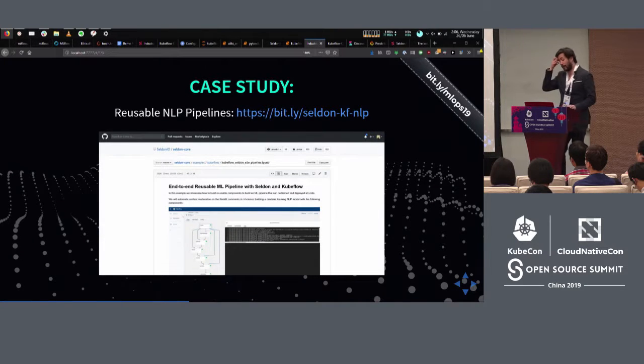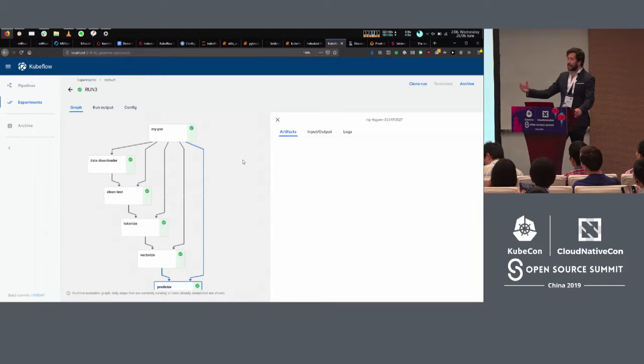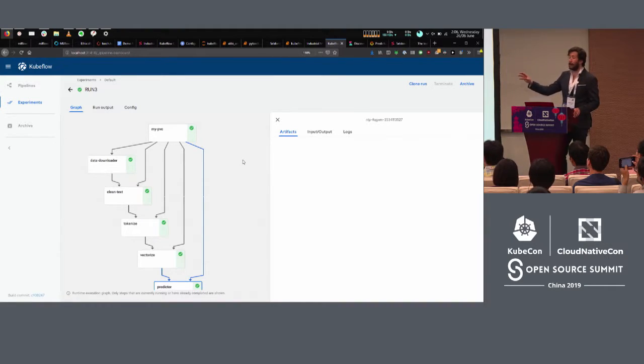So what we're going to dive into now is a case study, an example of reusable pipelines in an NLP use case. So we're going to be using this technology that we're contributing to. You can also access it through this link, or it's on the Git repo, which we're going to link. But this is basically what Kubeflow is. It allows you to define computational pipelines of your machine learning. And the interesting thing about this is that we have reusable steps of an NLP pipeline.